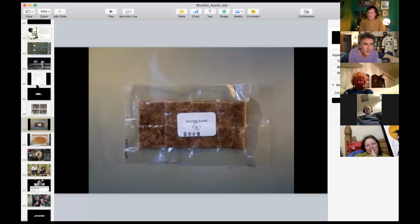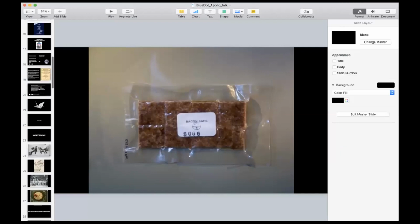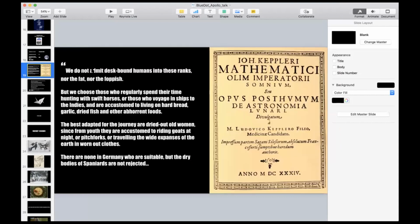Well, I think doesn't Kepler mention mushrooms in that little bit I read? It's pretty trippy. I'm trying to remember now. Yeah, there it is. Nothing to do with mushrooms. It was garlic. Just dried fish, garlic, and other abhorrent foods.